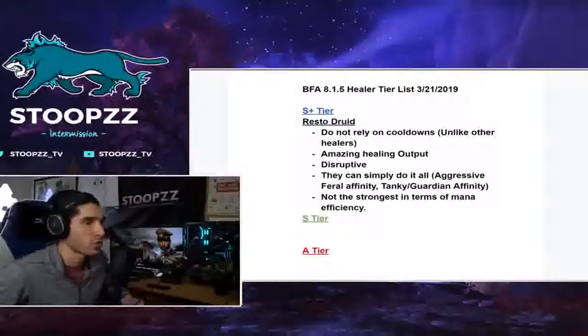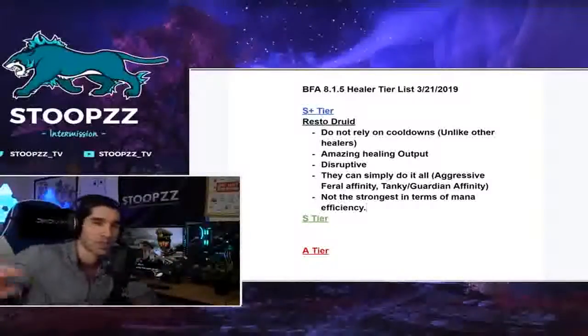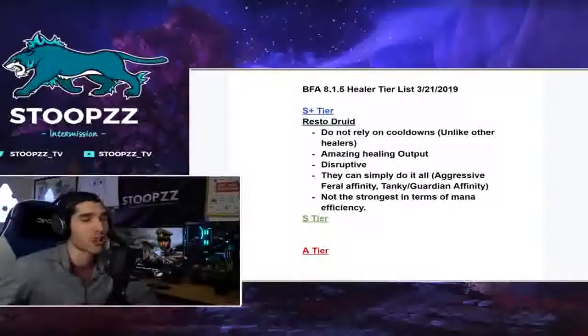They can hop into their cat form, or their feral form, I should say, and then re-stealth and get a drink off there in stealth and come out with full mana. Other healers do not have that luxury.